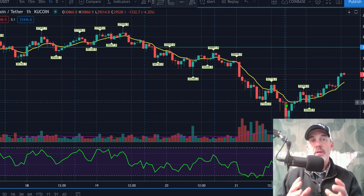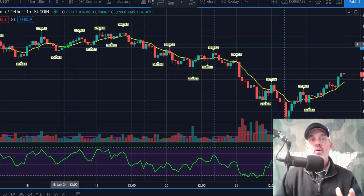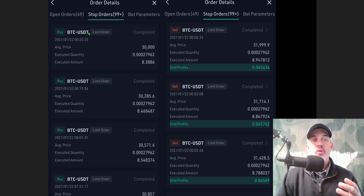I don't think a lot of people who are deploying grid bots grasp this understanding of buying the dip and selling the rip. Now, you can deploy this however you choose. So with that all being said, when I deployed the bot, my initial entry was at that 36,000. It then sold off. And as it sold off, my bot was buying at these lower prices as it was selling off.